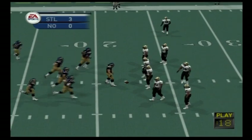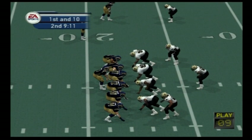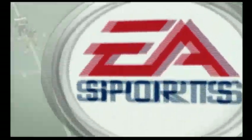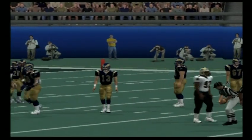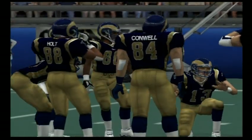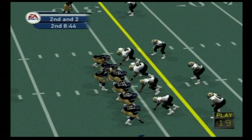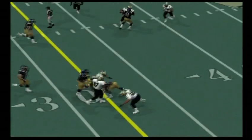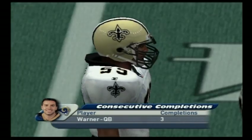First and 10. Set. Warner with a man in motion. Hot. They may have to burn a timeout if they're not careful. With the throw. Holt with the reception. Ball on their own 30. Drops back to throw. Warner scrambles out of the pocket. Corey Holt is some wide receiver. Well, this guy's an athletic, smooth runner, and he's real good at over-the-shoulder catches. That's why he's such a dangerous deep threat.